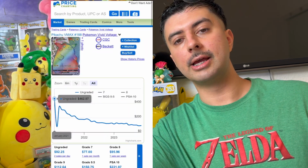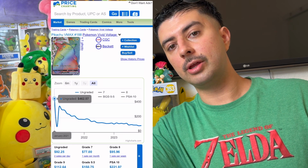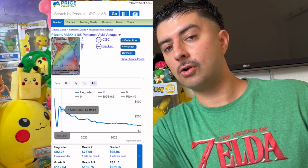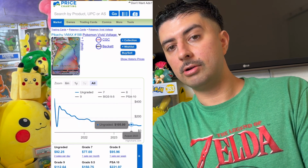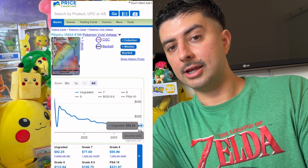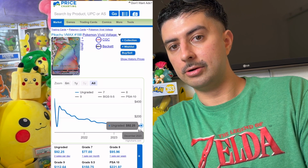Let's use another example. The Pikachu VMAX. That was the chase card in Vivid Voltage. It started out around $460 and today it's only worth $90. You may be asking, why is there a huge decrease in price? What made the steep curve go down?